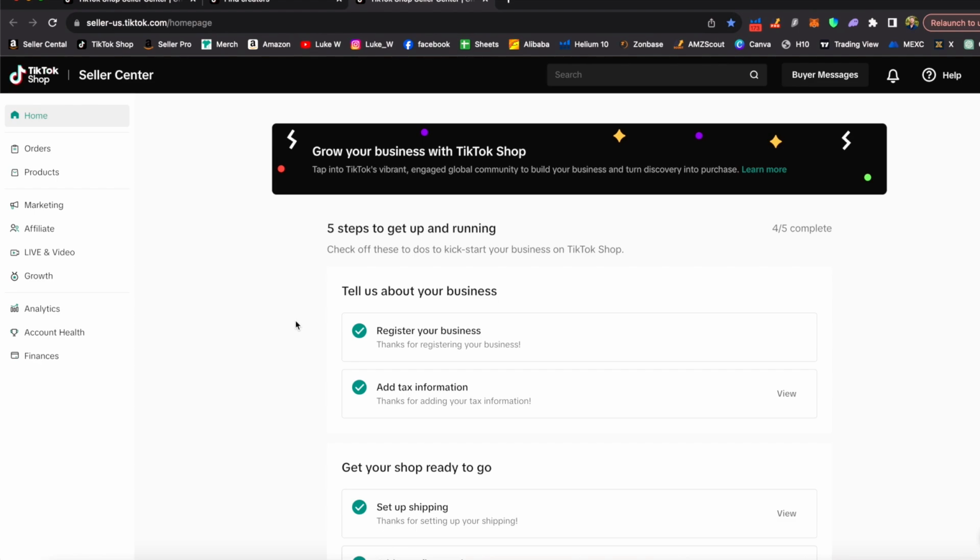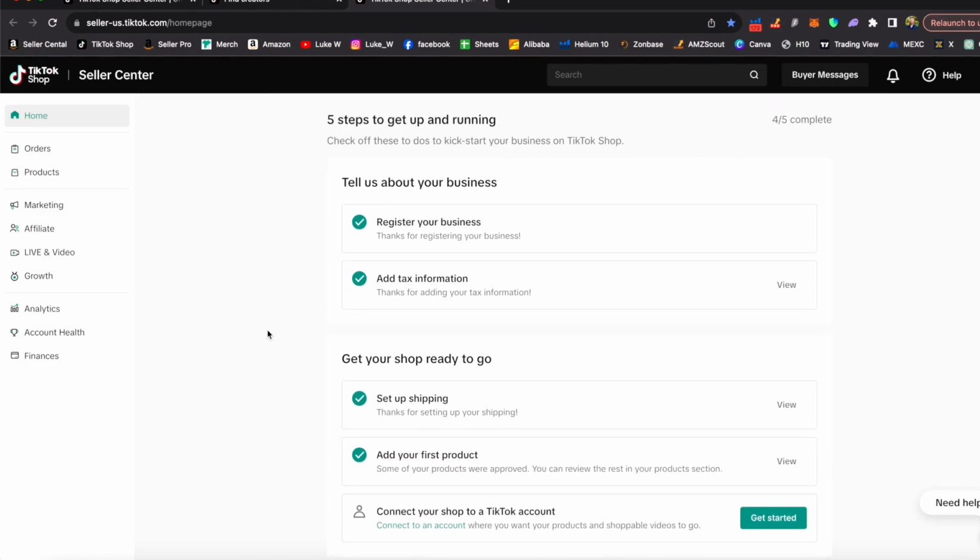So once you're in your TikTok shop, you can see over on the dashboard over here, you have your product tab, where I'm not going to reveal what products I'm selling currently right now, but this is all the steps that you need to get your business up and running. Register your business, setting up your account, the tax information, very easy to do. Set up shipping. Where are you going to be fulfilling this from? If it's from your house, you put your home address there.